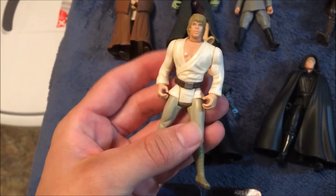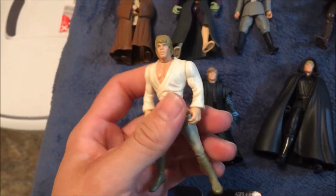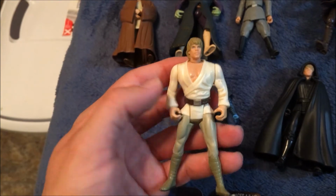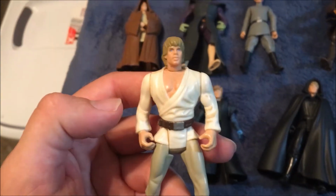I don't have their accessories here. I know exactly where their accessories are. They're put up, and I know exactly where they're put up. I don't get out that way because they're over at family's place, and I never really get out over there. I don't have time. But I still have the figures. He's still one of my favorite Lukes, too.